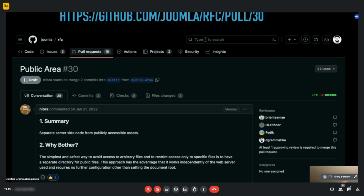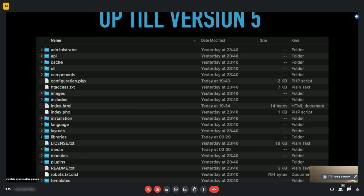So what we used to have up till version 5, and you can still use it in version 5 because there's no BC break, is that you have in your server all the folders and files like administrator, components, modules, libraries, media, etc. The problem with this is that anything that is anywhere in the server is publicly accessible. There is a nuance here, you can do things with htaccess and disable things, but the main idea is that anything you put in the root folder of your server is publicly available.